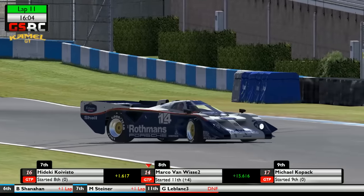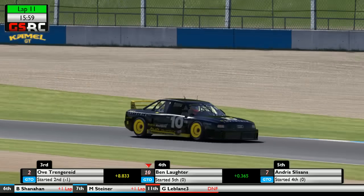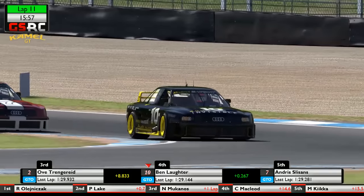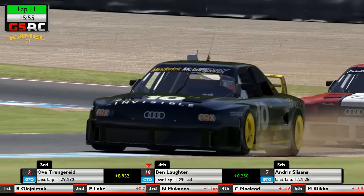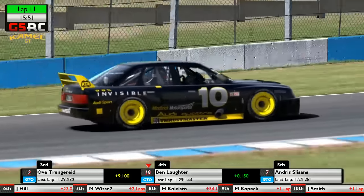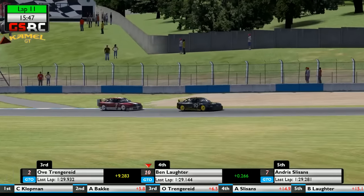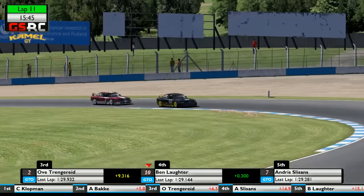And Sleeson's just lost a position to Ben Lafter coming through Redgate. Oh, and we saw on screen Van Visa had a problem as well. So everything kicking off there. You can see that's our battle in the GTO class for fourth place in those cars. Managed to hold him off. Now, let me go back and see what happened to Marco Van Visa.